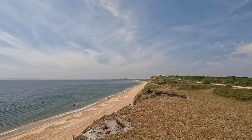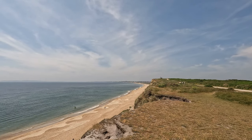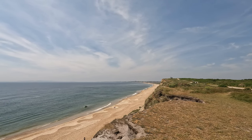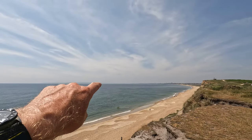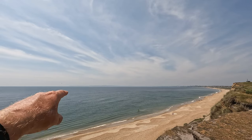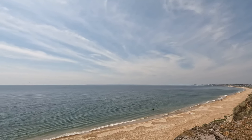A pit stop for some cracking views over the sea. I tell you what, the sea looks quite Mediterranean today. A chap out there on his jet ski, I always think those look fun. And of course in the very far distance there's the Jurassic Coast, an old friend of ours, and that must be old Harry Rocks in the very far distance.